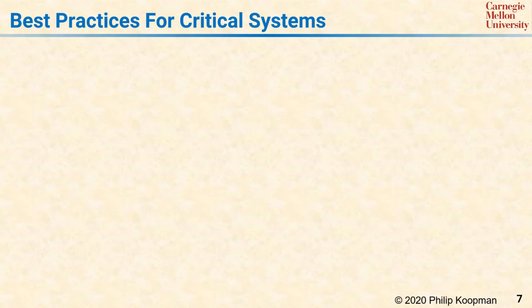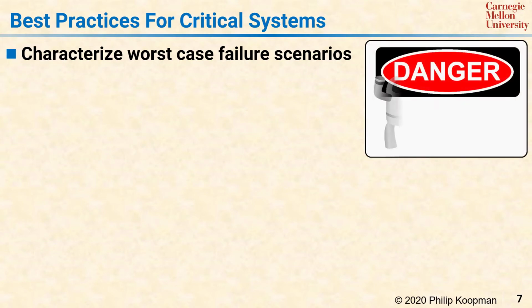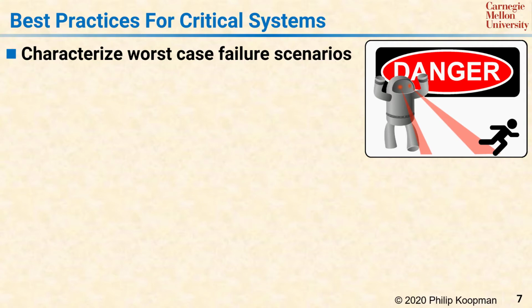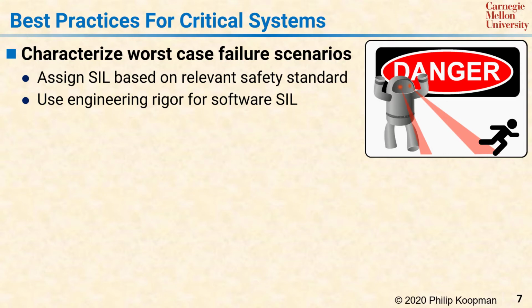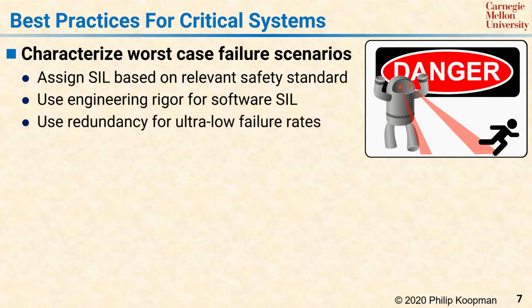The best practices for building critical systems revolve around characterizing the various worst-case failure scenarios. In particular, you need to mitigate the absolute worst-case scenarios that could possibly happen, whether or not you intuitively deem them to be likely. Each scenario should be assigned a SIL according to a relevant safety standard. You should then use engineering rigor appropriate for that SIL for software and use appropriate hardware redundancy as well.